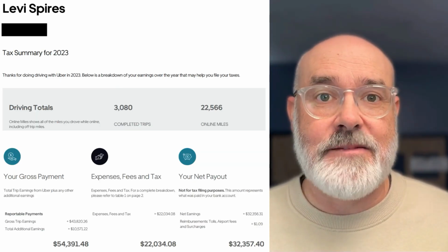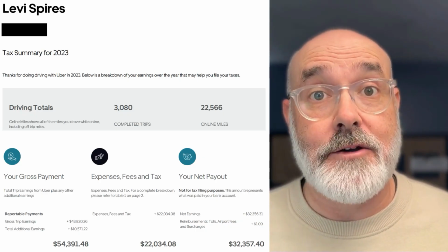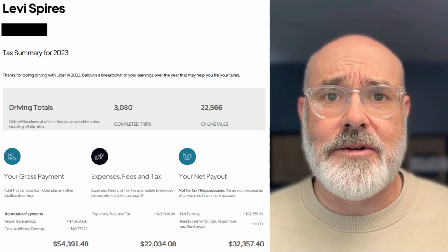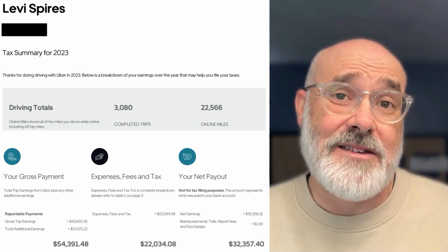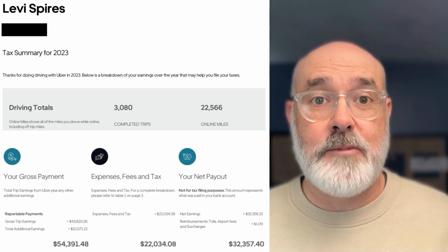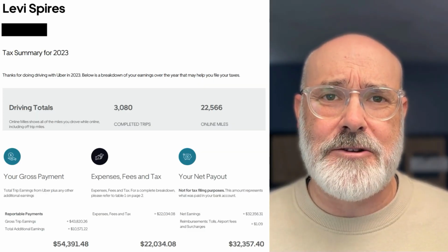Important, these miles may not necessarily be the miles that you tracked on your own app or however you track your miles. In fact, I tracked more than 30,000 miles just using my odometer for my tax deductions. The trips and online miles are nice to know, but these numbers won't be a part of my personal tax filings. Uber says my gross payment was $54,000, but I know I earned closer to $32,000.